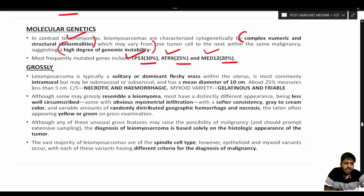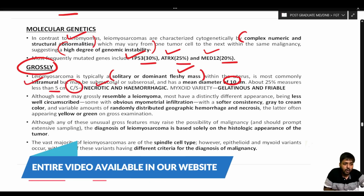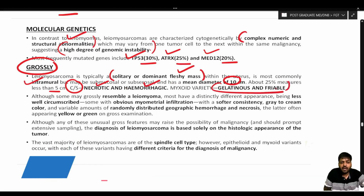If you look at it grossly, leiomyosarcoma is typically a solitary or dominant fleshy mass within the uterus, most commonly intramural in location but may be submucosal or subserosal. It has a mean diameter of 10 centimeters. Around 25% measure less than 5 centimeters and they will have a good prognosis. The cut section of this tumor is necrotic and hemorrhagic. The myxoid variety has a gelatinous and friable appearance.